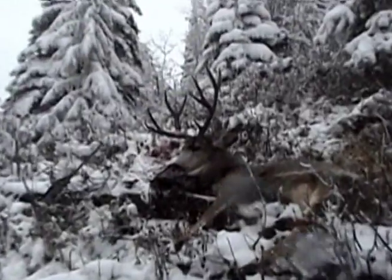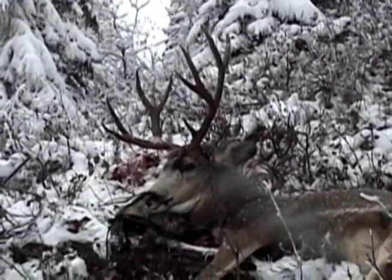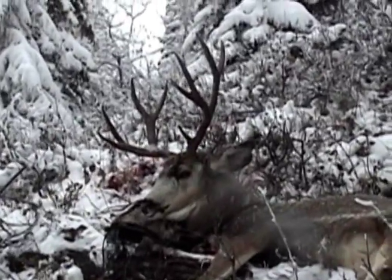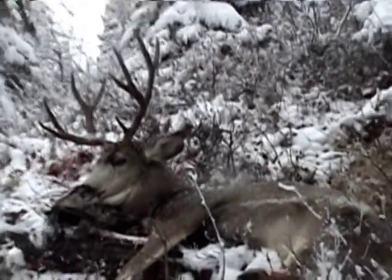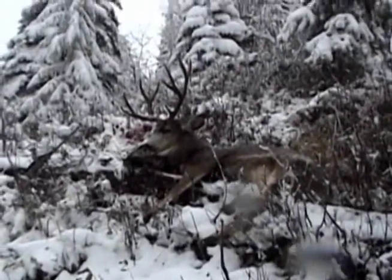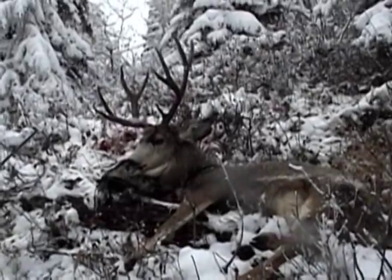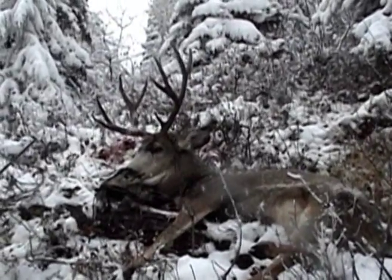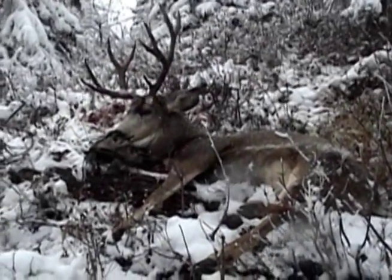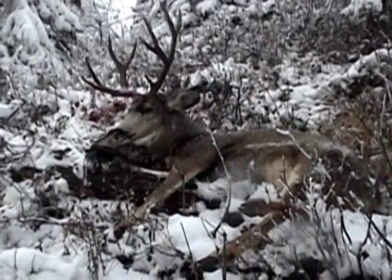He's definitely in the rut. He stinks really bad. Really bad. She's good. October 28th, 2010. My muley. He had a bunch of does with him, but man, he smells bad. And he's swollen, and just an all-around good buck right there.